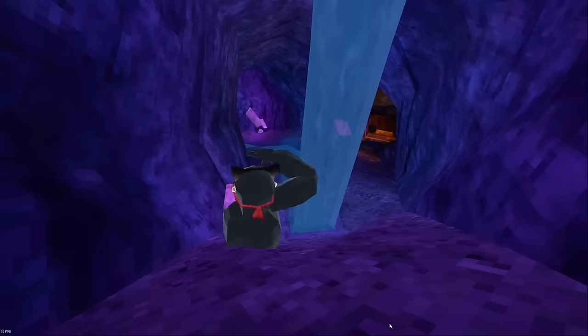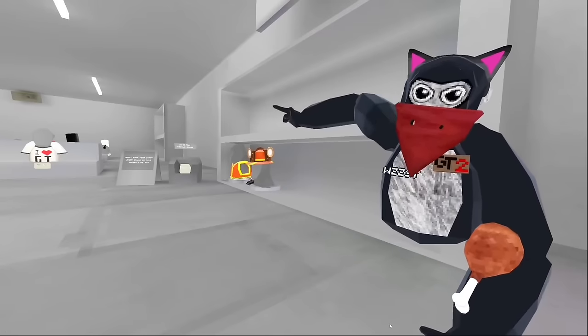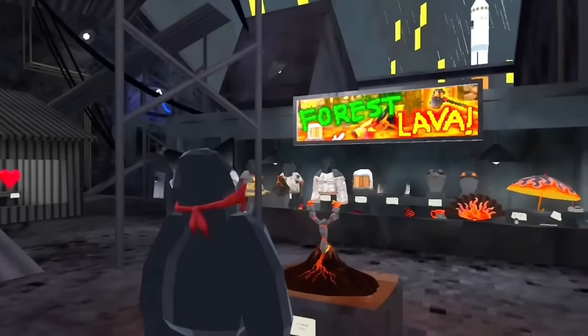But today I decided to search a world of Gorilla Tag to find every single one of them. There were roughly around 16 cosmetics sitting on a shelf right there. From the newest update to the oldest bundle, let's get going.